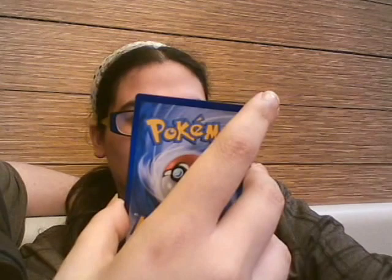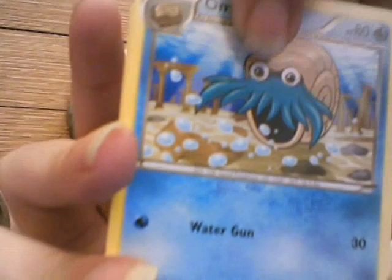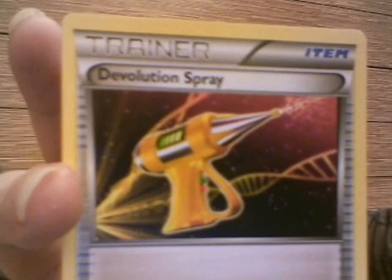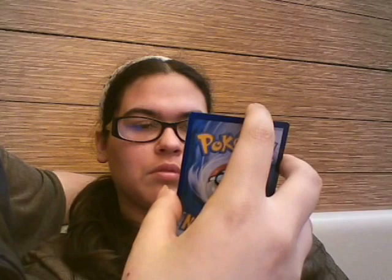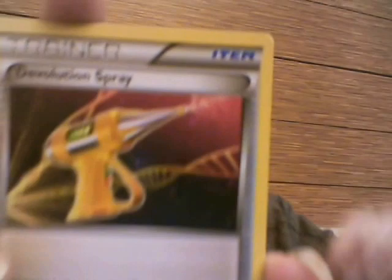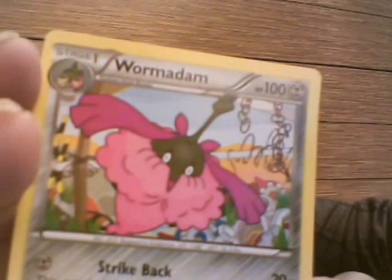Where's the pack I just had? You put it over here, you already opened it. Oh, I didn't even pull a new pack. Yeah. De-evolution spray. Basically it takes Pokemon backstage. De-evolve one of your evolved Pokemon. I know that is useful in the base set with the Aerodactyl where you can't evolve any Pokemon. And another Wormadam. Okay. Those Pokemon cards are getting thicker. My brain is hurting now.